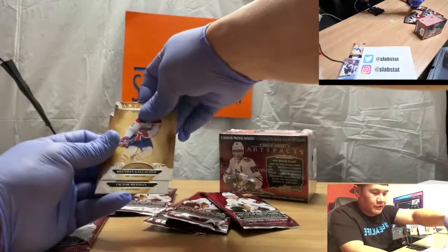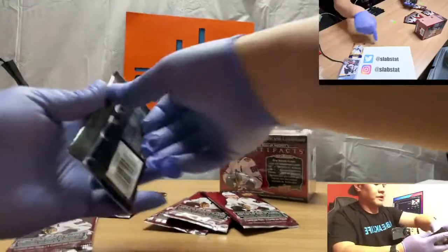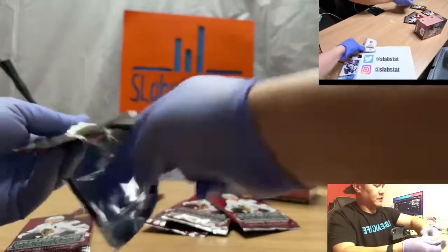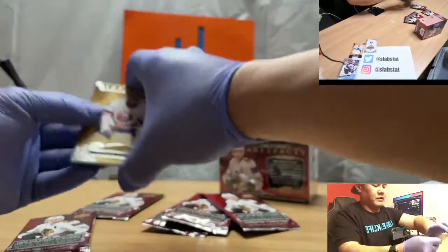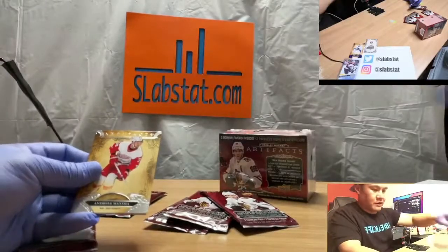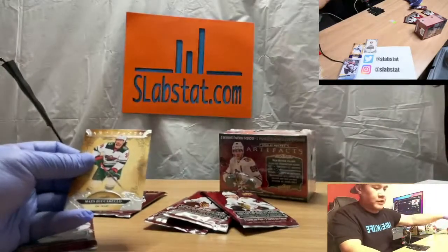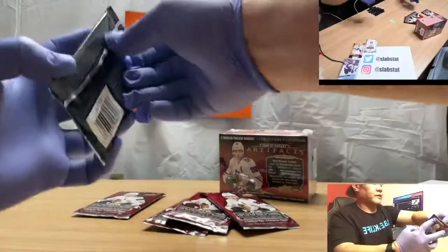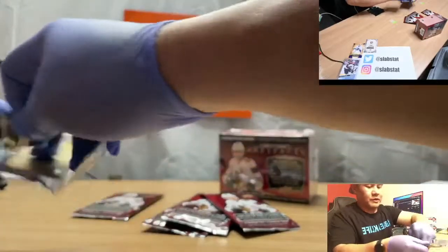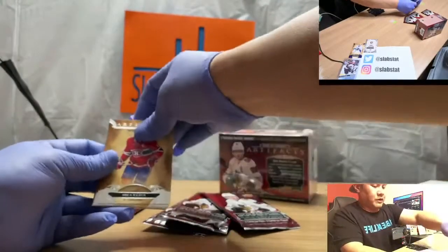Gallagher, Canadiens. Hedman. Yes. It's got to be up here. I think it cuts off there. Rookie Redemption. Varlamov, Islanders. Hart. Lots of goalies. Mantha. A lot of backstops. Ekman-Larsson, Coyotes. Wild. Here we go. Let's get something good. Let's get some on-card autographs. Let's get some game-worn memorabilia. The Panthers. Weber, Canadiens.